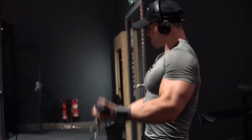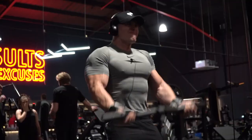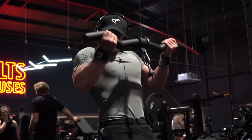So like I said, literally just finishing off this session, 2 exercises on biceps. We're gonna do some bicep curls with this quite fat bar, but an easy curl bar, to try and work on that outer thickness. The fat grips in this gym are pretty good. I use them all the time.